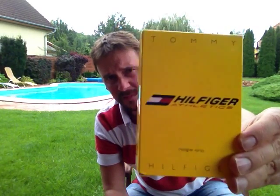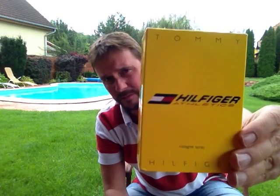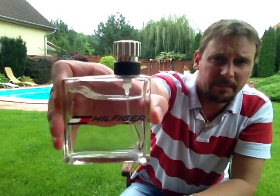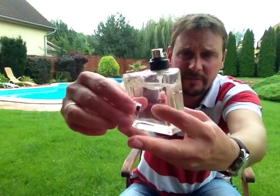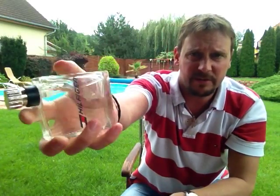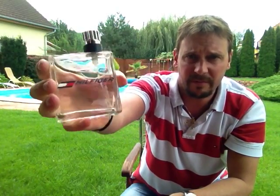Like the color. This is the juice, really. This is the bottle. Quite easy going stuff, nothing special there. Spray. It's quite generous. And easy to handle and fits into your pocket, even though it's just 100 ml here. There's no problem with that.